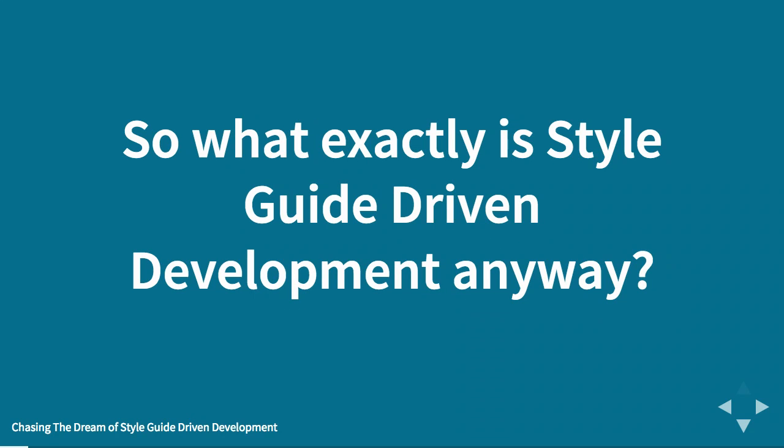Let's get moving. I guess a good thing to start with is what exactly is style guide-driven development. We're going to focus a lot of the talk on the workflow that I've used and how this can fit in with what you might be doing on the front end in Drupal 8. But first, let's level set a little bit.